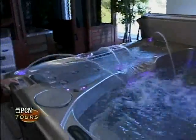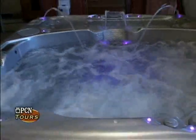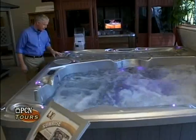We also can turn on the second pump, which starts the water therapy through the rest of the spa. This particular spa also has an air blower system, so we can really provide the most full experience for the spa user, both in terms of enjoyment and for therapy. I'll turn this off.